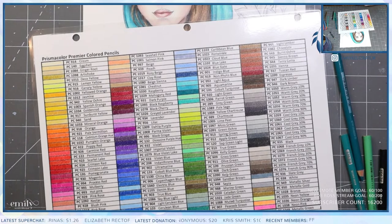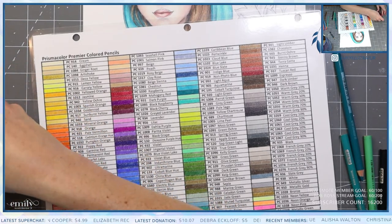Black raspberry and black cherry, they're over here. Black cherry is number 1078. We'll grab black raspberry too. Okay, and then let's grab dark purple. Let's see, dark purple is number 931.